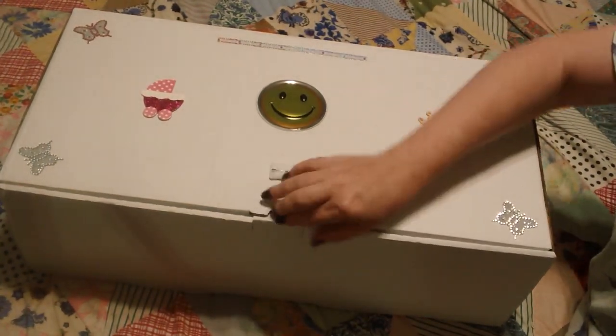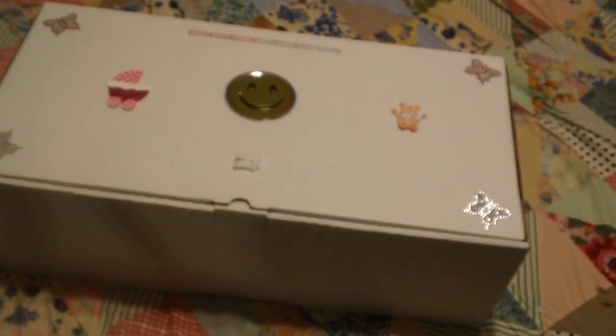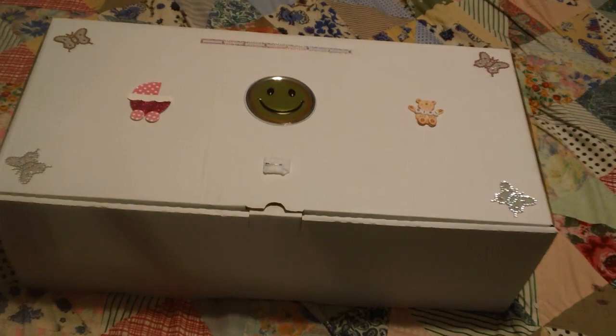So anyway, let's go ahead and get right down to it. I just want to make sure that we have everything in frame. I zoomed in a little bit so we could get everything in.